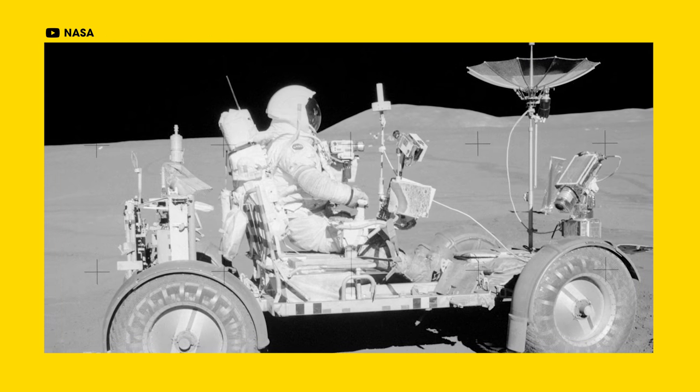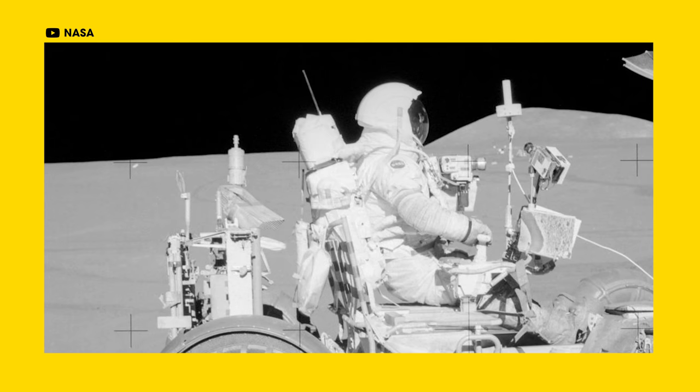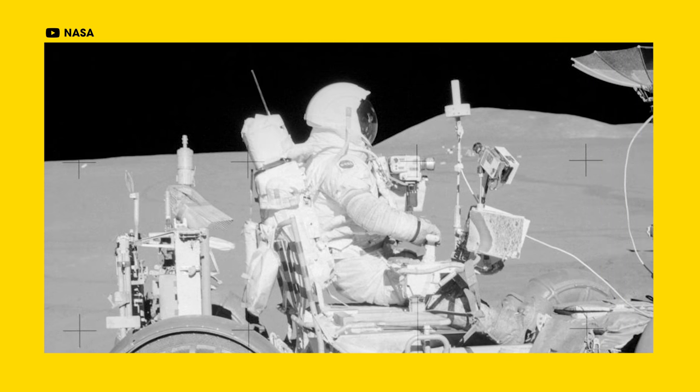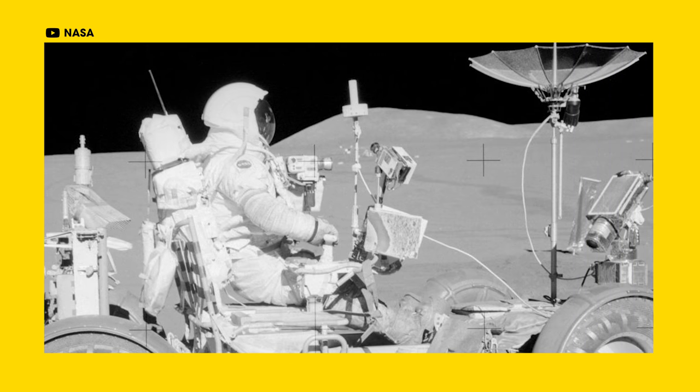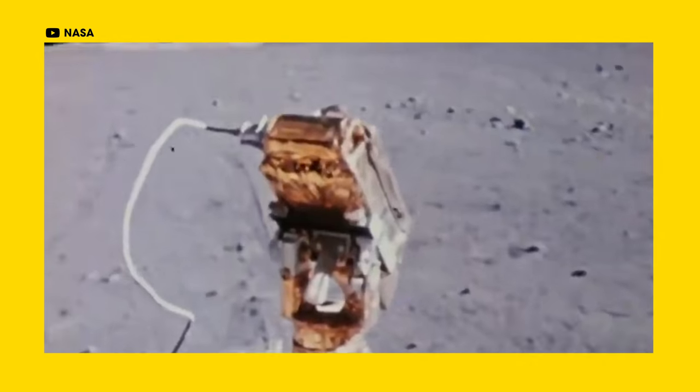Irwin and Scott got in the buggy. Everything looked good, but running through their minds was the same question that goes through every single driver's head as they get behind the wheel of an untested car. Would it run? We'll get to that.